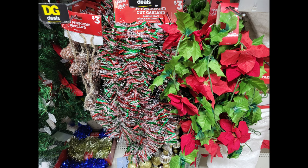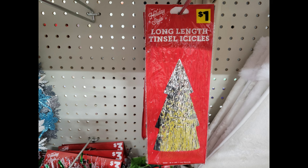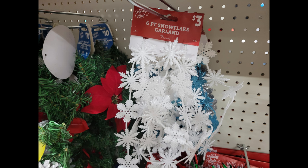So we have some garland. We have some pine cones and some poinsettias on there, and just some tinsel one there in the middle. And then what can you do without the long length tinsel icicles? It's a whole big pack right there for $1. And then a 6 foot snowflake garland for $3. How perfect is that? They have them in blue in the back as well.